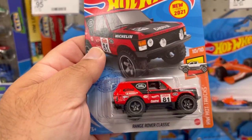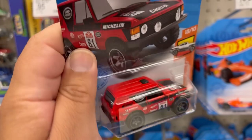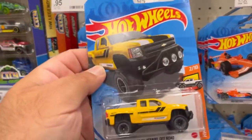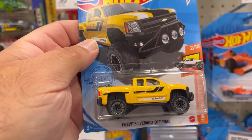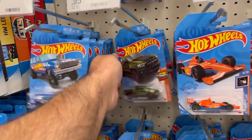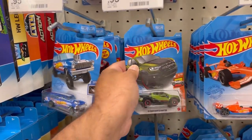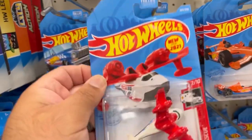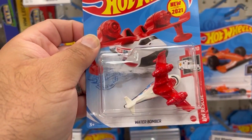Ooh, nice. The Range Rover Classic. Love the tampo work on this one. Definitely gonna pick this one up. And here's a recolor Chevy Silverado Off-Road. Nice. Let's see. Here's this Ford Ranger Raptor. We have it. This is a carryover from last case, and this is the Water Bomber.